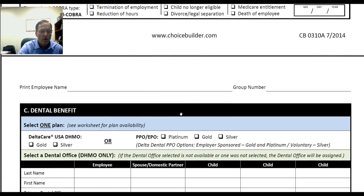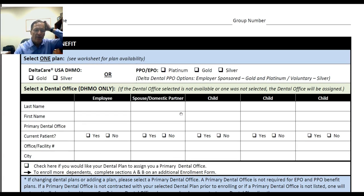Okay. We'll go to section C. If you are going to be going on the Delta Care Gold or Silver plan, that's where you'll mark here. And if you're doing that, you're going to list your name. And by the way, this information down here is only going to be filled out if you're selecting the dental HMO. And the reason being is because you're going to need to tell us where that primary dental office is and that office facility number, which we talked about a couple minutes ago, and what city that office is in. Okay? So that would be for yourself, and then that information for your spouse and the children that you're enrolling.